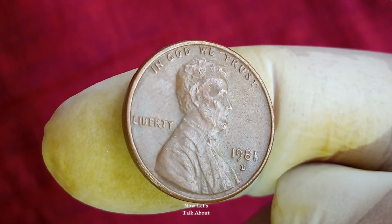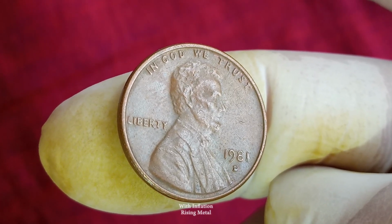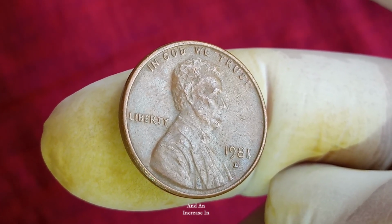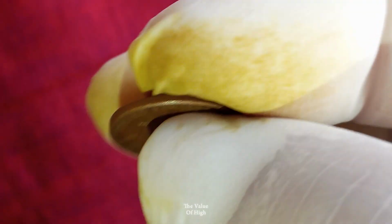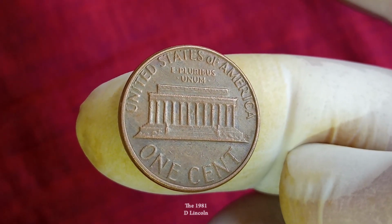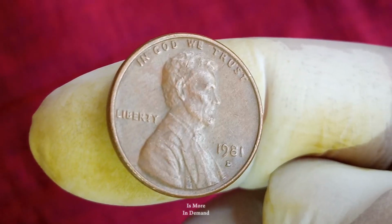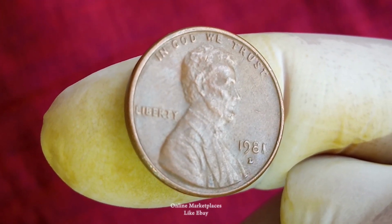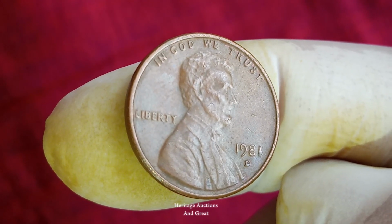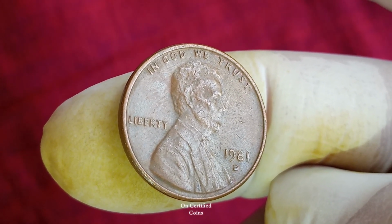Now, let's talk about what's happening in today's coin market. With inflation, rising metal prices, and an increase in collectors entering the hobby, the value of high-quality Lincoln cents has been trending upward. The 1981 D Lincoln penny, particularly in top grades, is more in demand than ever. Online marketplaces like eBay, Heritage Auctions, and Great Collections regularly show active bidding on certified coins.